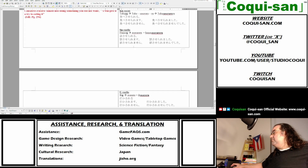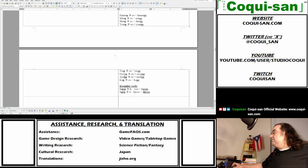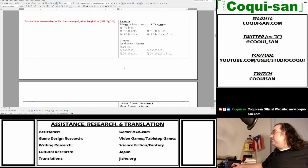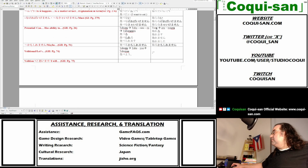Let's see here. And here it is. And of course, with the u verbs, especially those with ru at the end, there you go. We replace the u with o. It becomes toro.